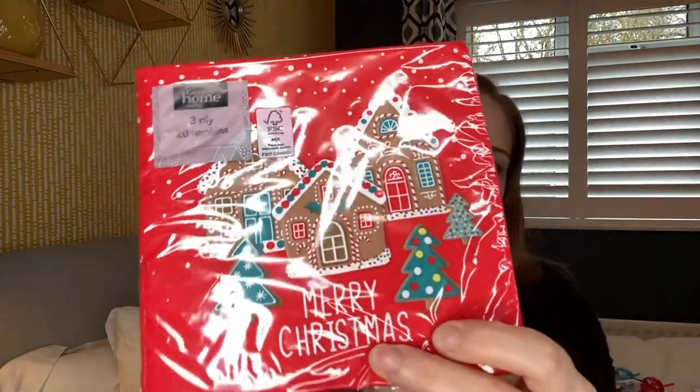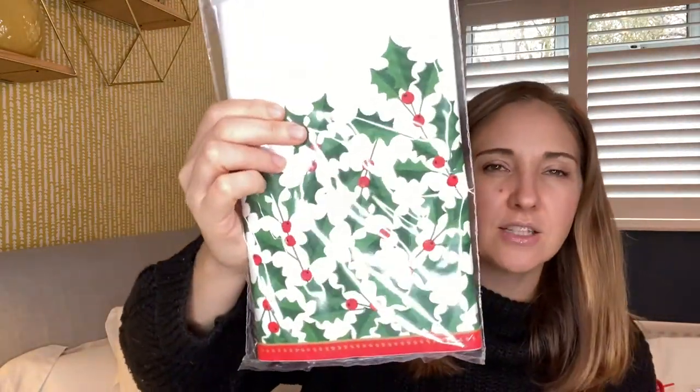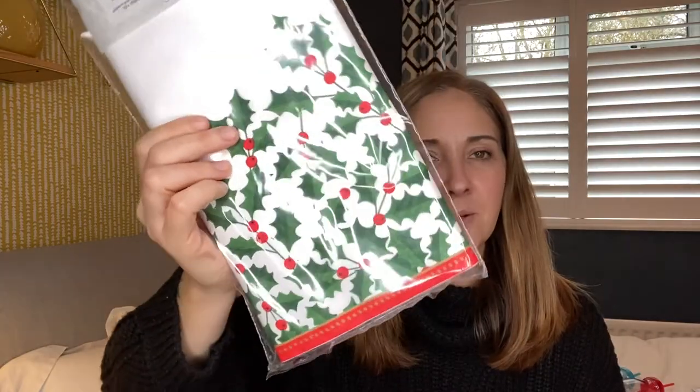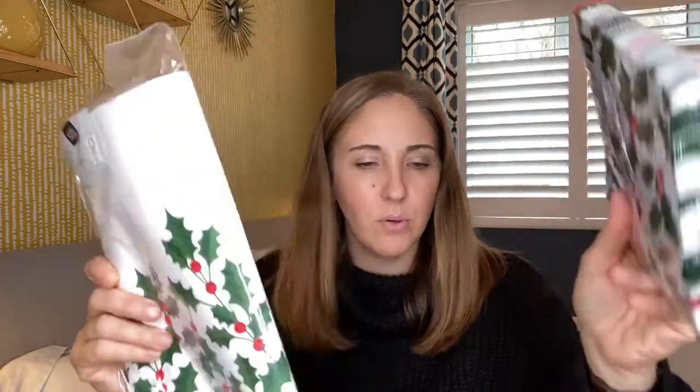Right, one last thing. Another thing I got when I was in Asda was some Christmas napkins. I'm going to put them in their lunch boxes at Christmas, one every day. And then I bought this because I found this very Victorian kind of escape like tablecloth and napkins for my Christmas table.